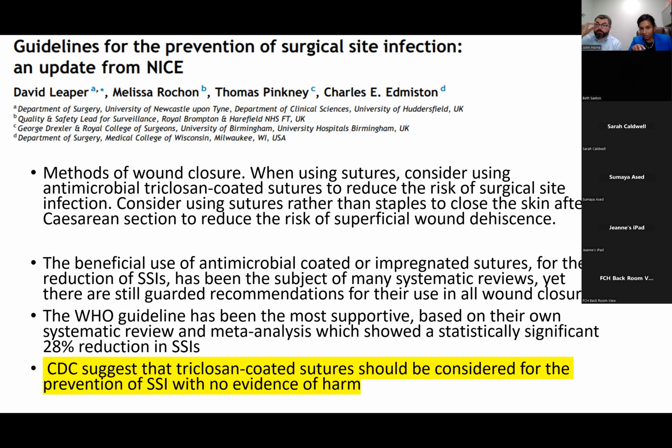There's some support from WHO. They have shown a 28% reduction in infection. However, CDC suggests that triclosan-coated sutures should be considered for prevention of SSI, but they don't say there's any evidence. They're not supporting it, but they're saying no evidence of harm. This is actually from this paper, sorry, not from SHEA, but it's really important to know that this can also be a tool in your toolbox if you need it.